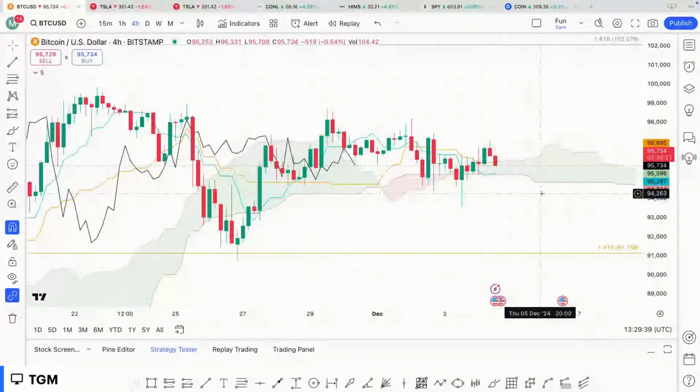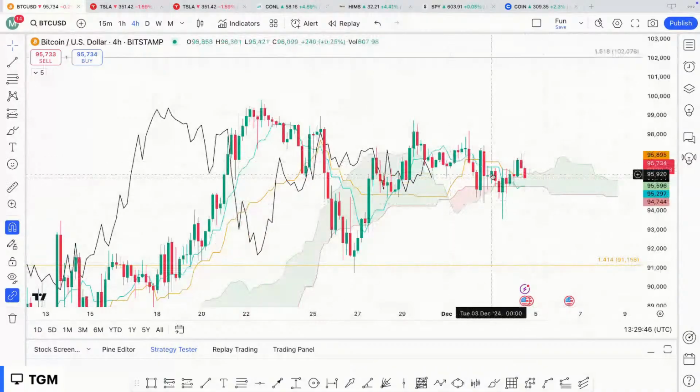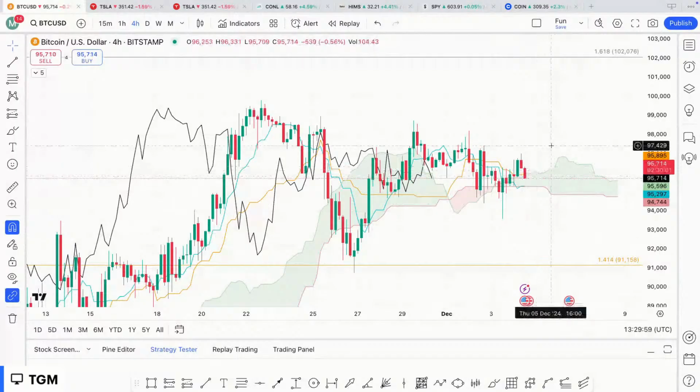So this is looking fine, right? It back tested the 91 perfectly, came back to the cloud, even back tested the cloud, wicked way below it, scared some people like it's going to go back down again, but no, it's back on top of the 4-hour cloud. So I think this has potential to hold and maybe build a base on top and go higher. Right now it's a little bit below, but there's still 2 hours left in the 4-hour candle. So we'll see if that can hold going forward.